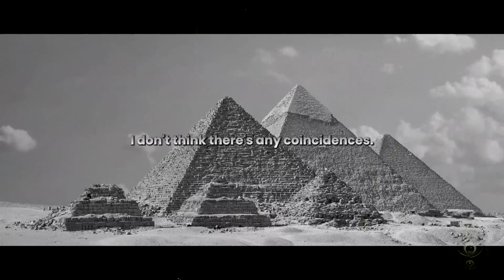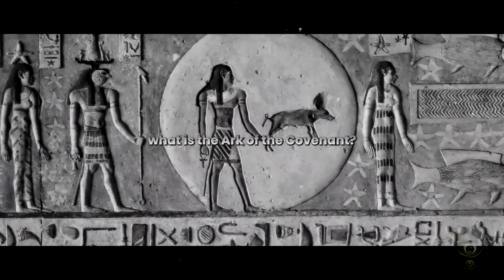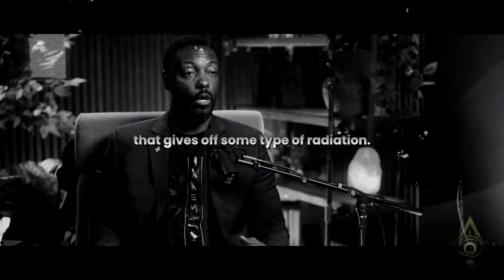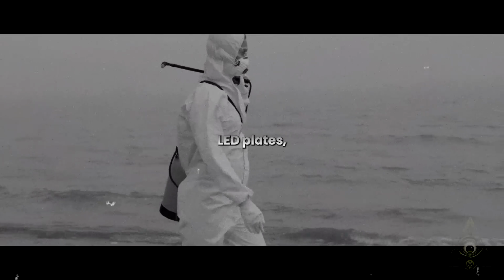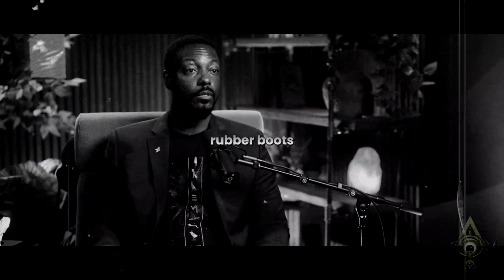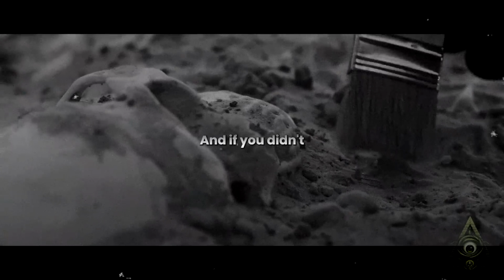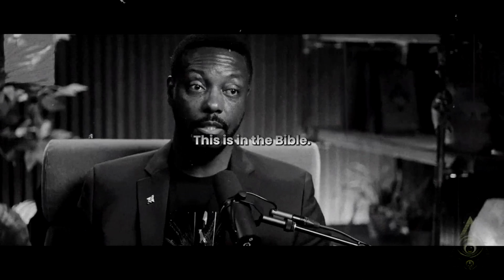I don't think there's any coincidences. So when you begin to realize, well, what is the Ark of the Covenant? It's a power source. And it's a power source that gives off some type of radiation. And we know this because if you didn't have on lead plates, according to the biblical information, you had to have on lead plates, rubber boots, and all this stuff on before you even touched it. And if you touched it without the rubber, guess what happened? You died instantly. This is in the Bible.